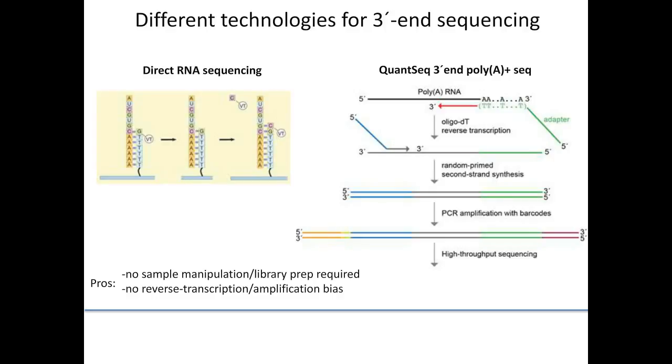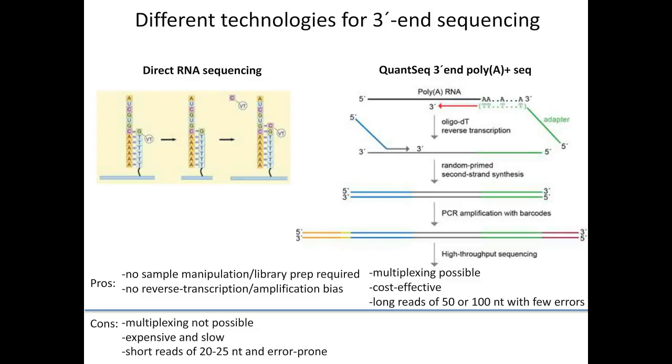If we look at the pros and cons of these, the pros of the direct RNA sequencing are that there are no sample manipulation or library prep involved, and there's no reverse transcription or amplification bias. However, the pros for the QuantSeq method are that it's incredibly cost-effective in comparison, and multiplexing is possible. Because it's utilizing the Illumina sequencing platform, long reads of 50 or even 100 nucleotides are possible, and there are few errors in comparison. And the cons of the direct RNA sequencing are that multiplexing is not possible.